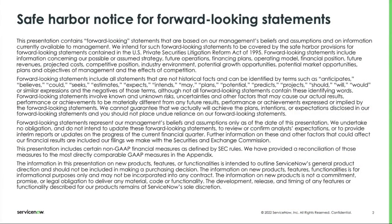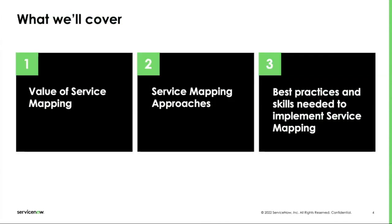This first slide here is our safe harbor notice. Today's session may contain some forward-looking statements, but most likely not, since we're going to be covering everything that's currently released. Today we'll look at three main areas: the value, the three different approaches to service mapping, and some best practices and resources to help you in your implementation.